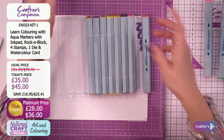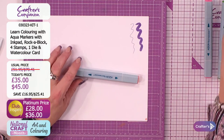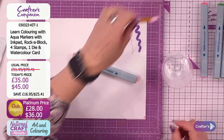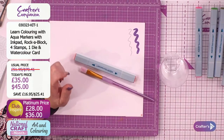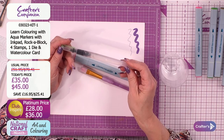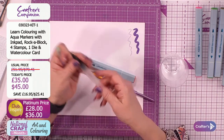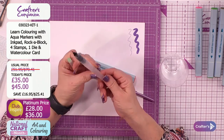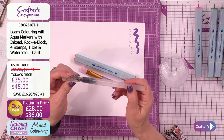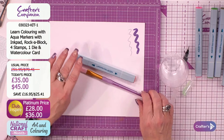And of course, saying they're water soluble, let me show you how water soluble they are. You're going to take some water, so I've got some water and I've also got a paintbrush. Now, we do many things at Crafters Companion. We do our watercolour brushes, which are a brush at one end. You fill it up just by simply unscrewing there and filling that up with water. So that's got all your water in there, and that's now a water brush that you can work with.